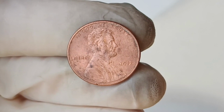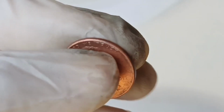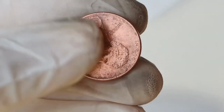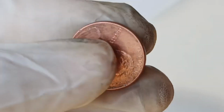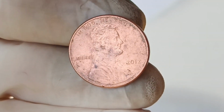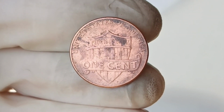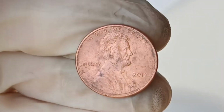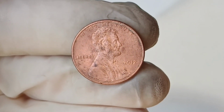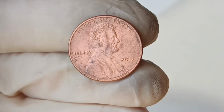So, why is this die clash such a big deal? For collectors, this kind of error is incredibly valuable. Die clash coins are considered varieties, and because they're so rare, their value can skyrocket. The fact that only a handful of 2012 pennies with this error exist makes them highly sought after by collectors and investors alike. But the rarity of the die clash is just part of the reason why this coin is worth such a high amount. The other factor is its historical significance.